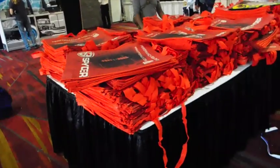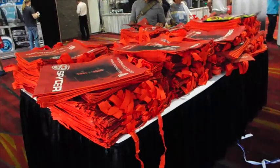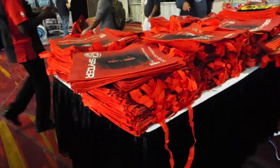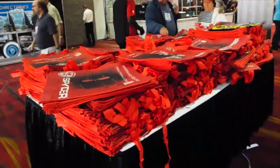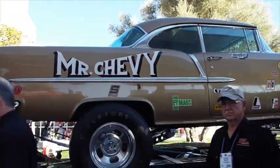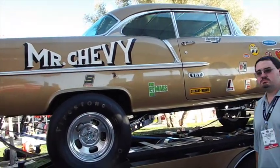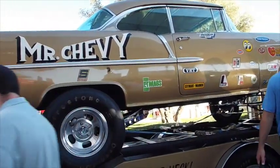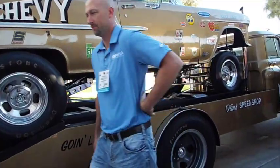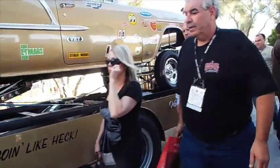Why hire a model when you can just put your bags on the table as folks come in? I notice lots of people carrying these particular bags. This is Mr. Chevy. In our family, Uncle Ralph was Mr. Chevy. He had a Chevrolet dealership in Illinois. But this is Van's Speed Shop, it appears.